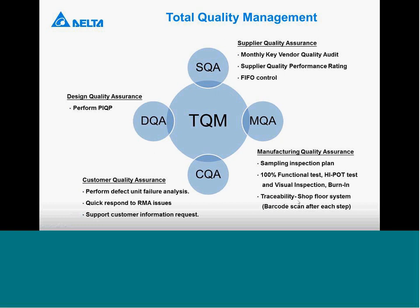For the quality, we have a shop floor system, so we do a barcode scan after each work step. In case that you have a failure in the field later on, we have an RMA process, and we do a failure analysis, a root cause, and so on and so on.